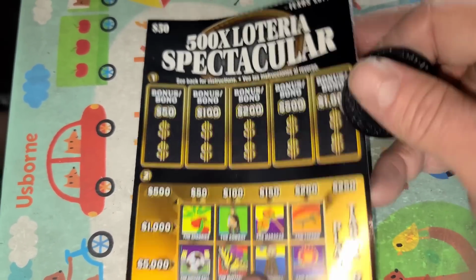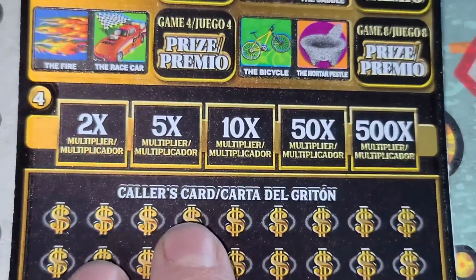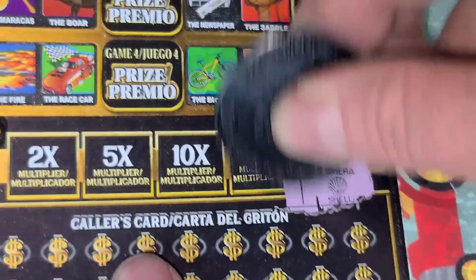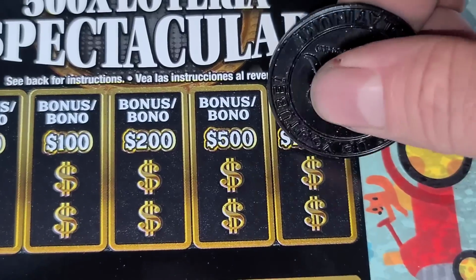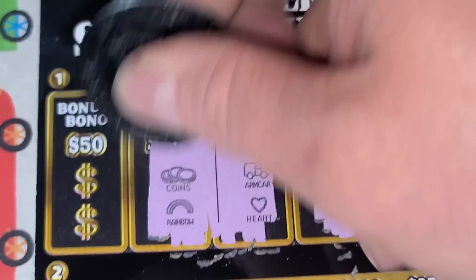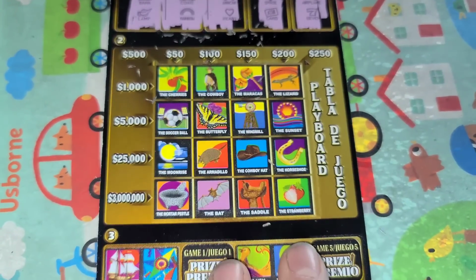Loteria Spectacular, 1 in 3.1. Ticket number 9. Here we go. Two matching symbols to multiply everything. I've only ever found the doubler. Not today. 2 for 1,000. 500. 200. 150. Nothing. We've got way too much.